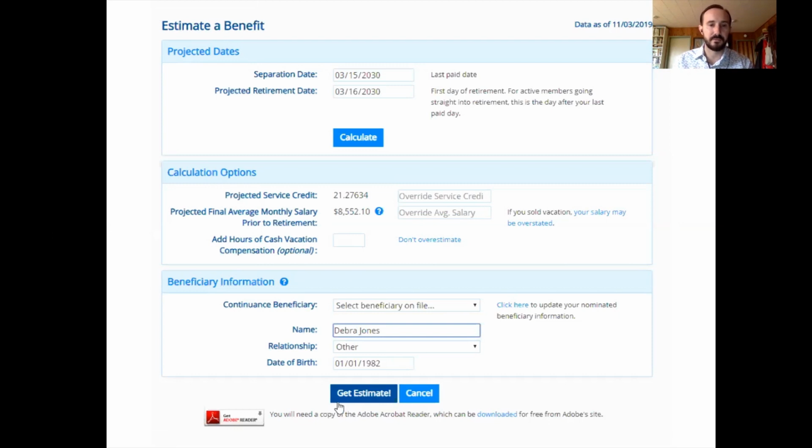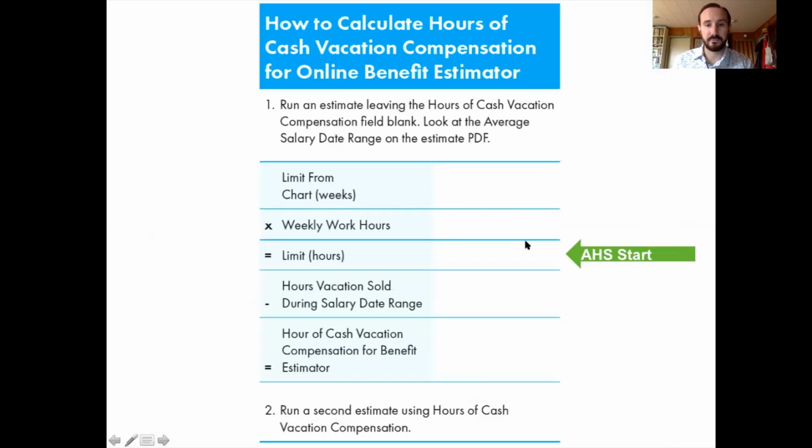So what you're going to be doing is asking you for how many hours of cash vacation compensation, how many hours of vacation do you think you're going to get compensation for that are going to be includable in the salary calculation? Okay, so this is how you figure out how much to put in there. So for everyone who's not in Alameda Health System, you come up here and you put in your limit from the chart, from the other table that we just did. Okay, so let's say that the limit was 12 weeks. What you need to do is calculate how many hours of vacation that is. And so you just simply take the amount of hours you work per week, you multiply it by your limit, and that gives you your limit in hours.